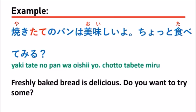In this sentence, you'll see that they use the verb yaku with the grammar of tate. Yaku, when you change to the masu form, you can say yakimasu. But we cut out the masu, so just yaki is left. After that, you follow it by tate, so we can say yakitate no pan wa oishii yo. Yakitate no pan means the freshly baked bread. Freshly baked bread means it's still really warm and it just finished being made, so it's delicious.